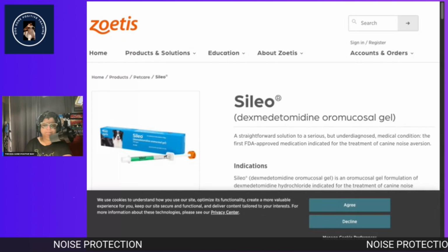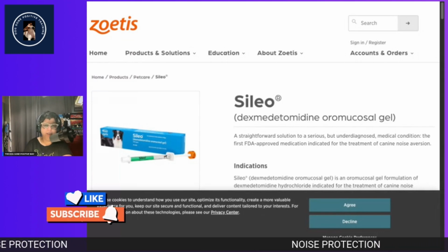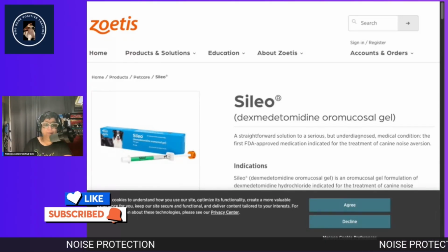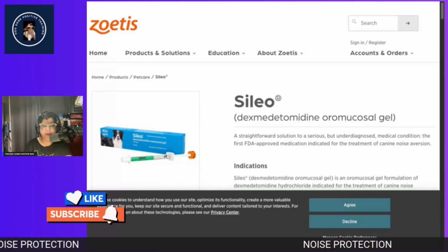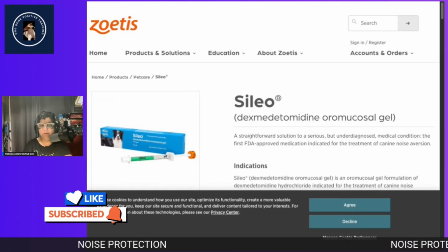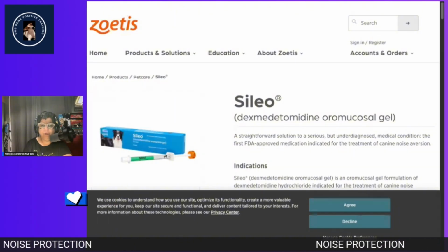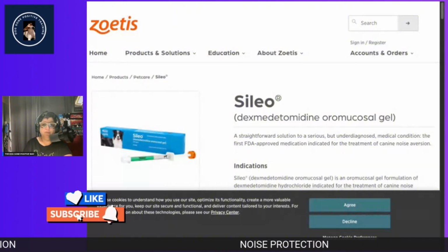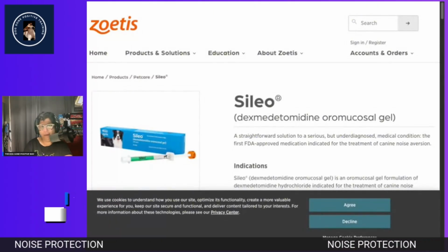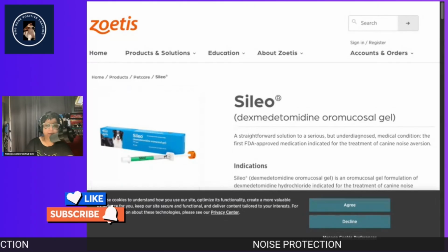And so this medication came out years ago. It's probably been at least 10 years now. And I like it because it is specific to noise phobia, where some of the other drugs maybe will enhance noise. And also, it will make them drugged out, but maybe not deal with the anxiety that comes along with noise. So, this is also an option.